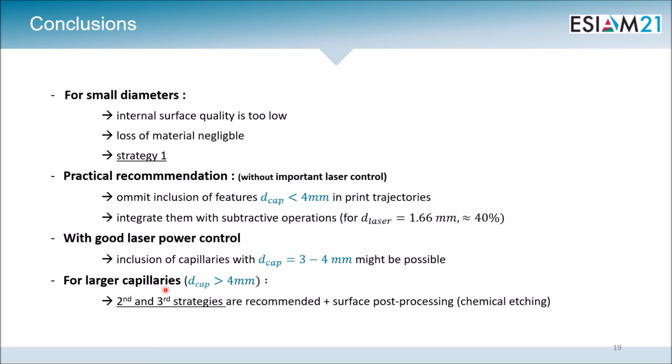And finally, for larger capillaries, larger than 4 millimeters, the second and third strategy are recommended, combined with a surface post-processing such as chemical etching.